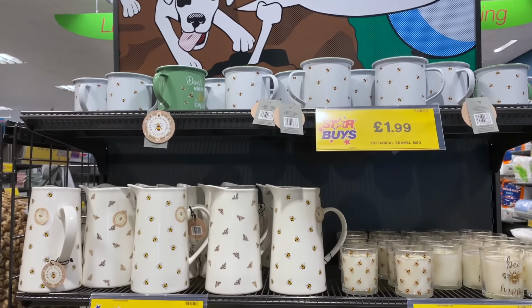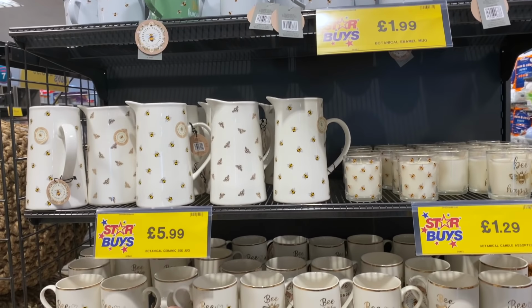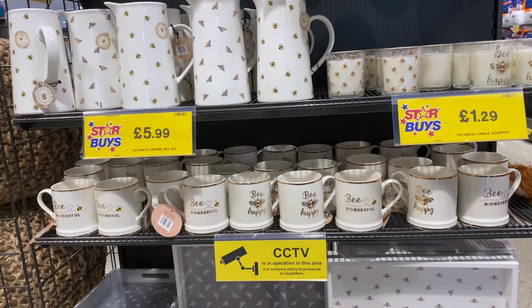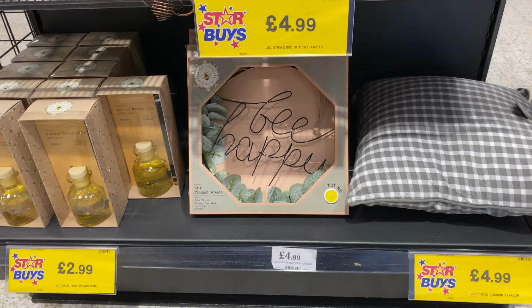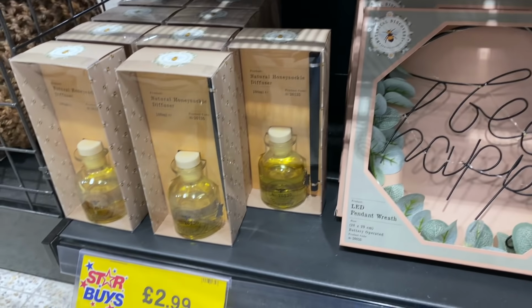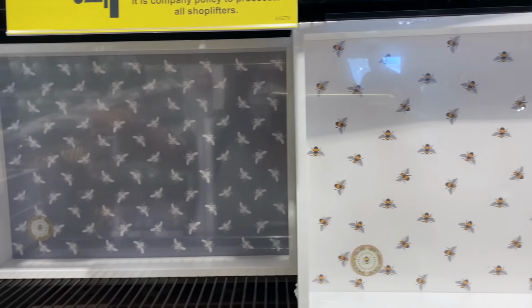Now, I love this one. I saw this. This is the B collection. Really, really nice. You've got the Be Happy sign. You've even got the diffusers. The trays have actually got little bees.